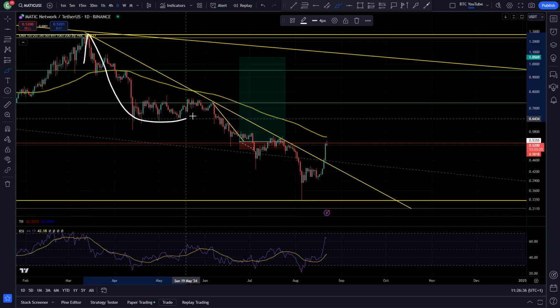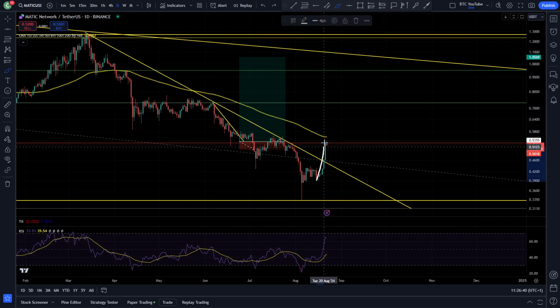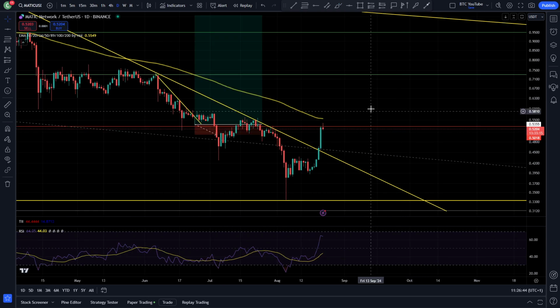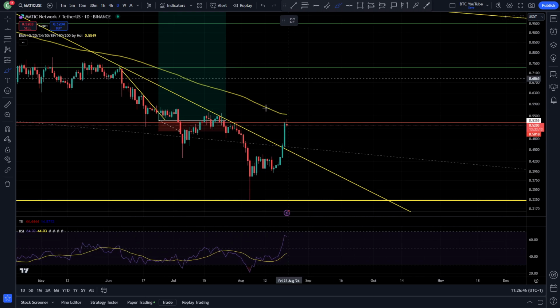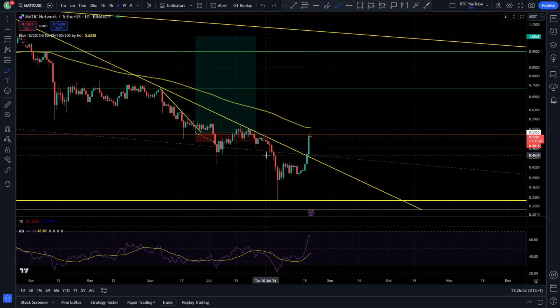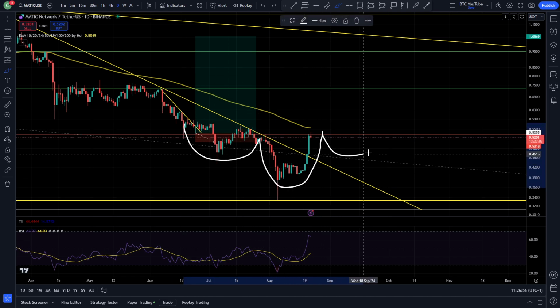You can see Polygon in this really massive downtrend, very much stuck under this resistance. We finally closed outside resistance, perfectly ran up to our 0.23 Fibonacci, as I said in my yesterday's video. If we do close outside of this, we will be anticipating a run up to this level pretty much instantaneously. And as I said in my previous video as well, we're now looking like we could be forming this inverse head and shoulders pattern like this.